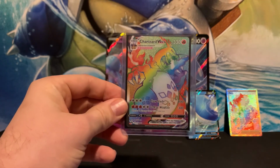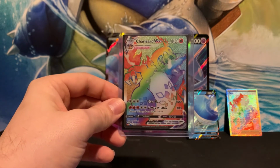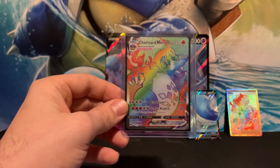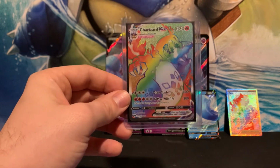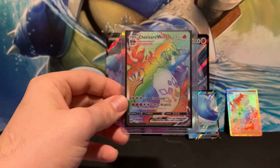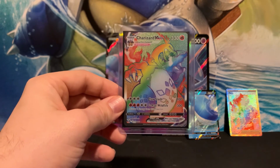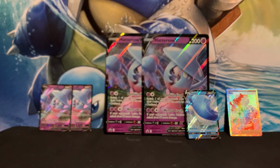I have only pulled it one time out of an Elite Trainer box, and unfortunately I did not have the big brain power to record it, which I really should have, but that's the thing, is I was so bummed when I had opened the ETB that contained this, and I was so discouraged with the pull rates that I was thinking to myself, there's no way I'm gonna pull the Charizard V in this box. And then lo and behold, the one time I don't record an opening, that's when I actually pulled the Charizard V. So I can't be too disappointed.